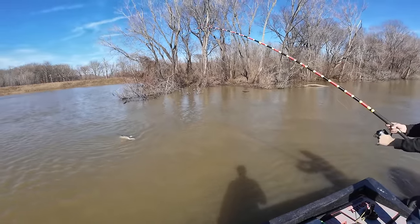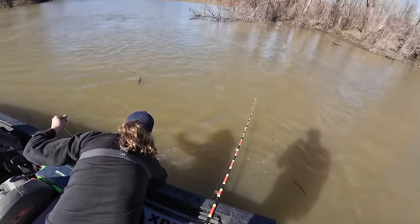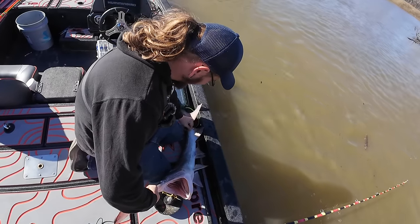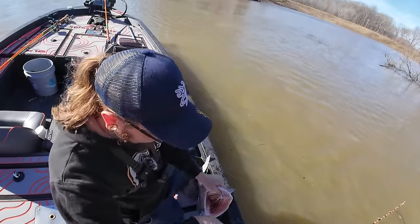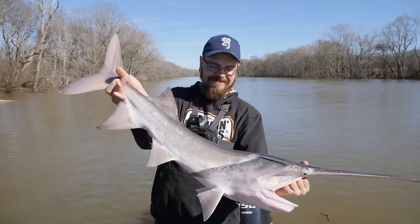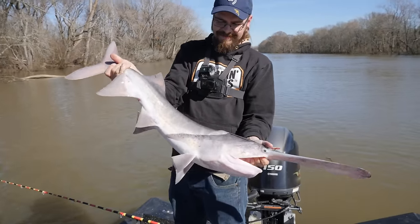It's not a bad one. That is so cool. A paddlefish. Put him in a good spot, too. I did. Look at that fish. Oh, he's pretty.